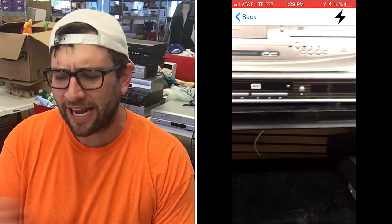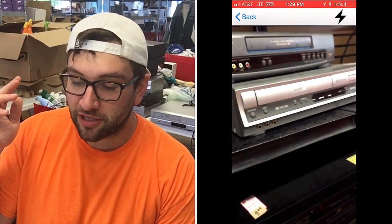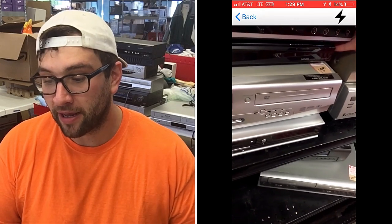At 20 bucks, I think I'm making between $60 and $80 profit when that thing sells. And then this VCR right here too. This DVD combo machine right here, I could not find on Amazon. It's part of a surround sound system. It's a component of a larger ASIN that I don't know where the rest of it is. So yeah, we're just gonna leave it on the rack and not buy it.